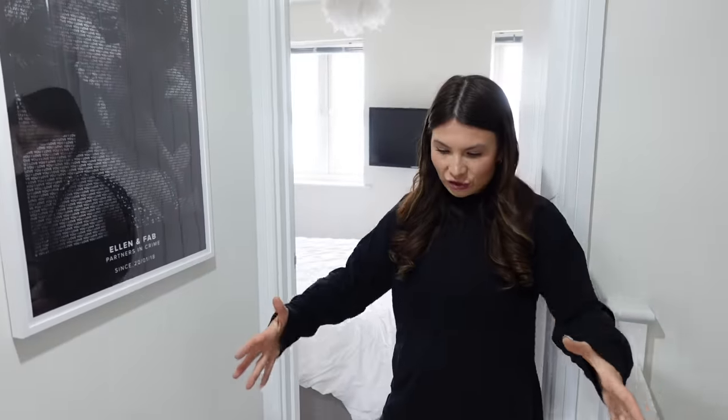So yeah, upstairs. As you come upstairs, you've got a little hallway here. Again, not too big, but big enough.